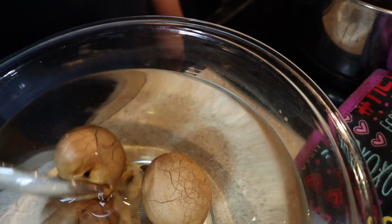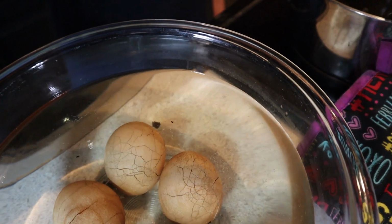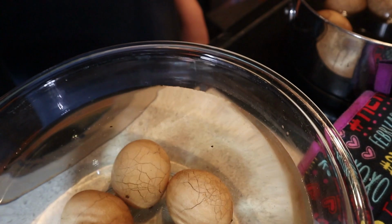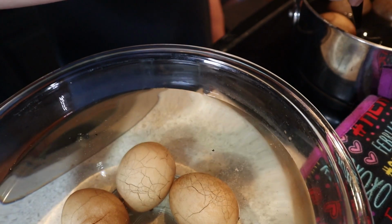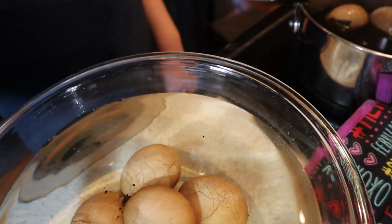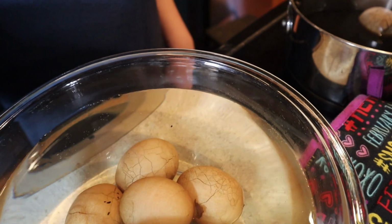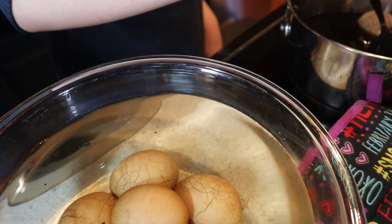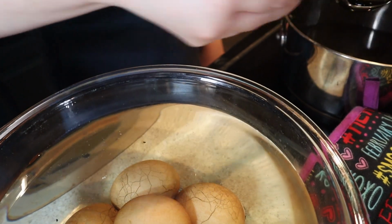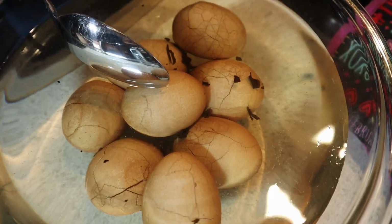They're very jiggly. Look at that. Very much jiggly little things. These are basically boiled eggs steeped in smoked tea. In other words, they're going to have little brown ringlets all around them. Half of them we did a whole bunch of cracking, and the other half we did not so much. Here is a perfect example of overcracked and undercracked.